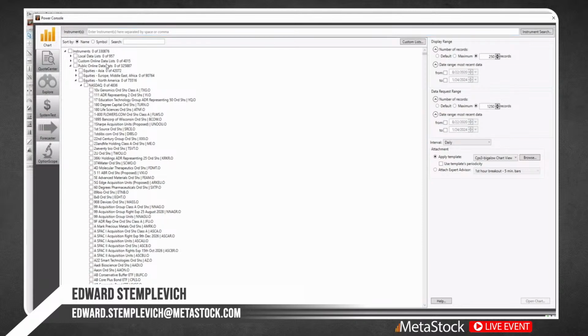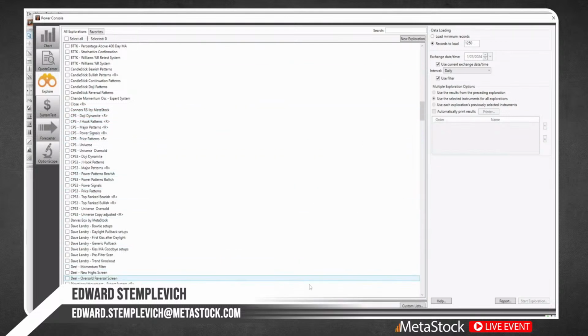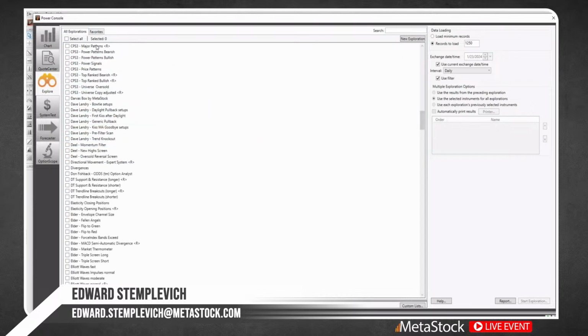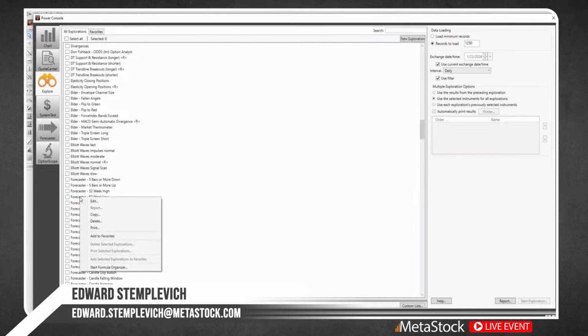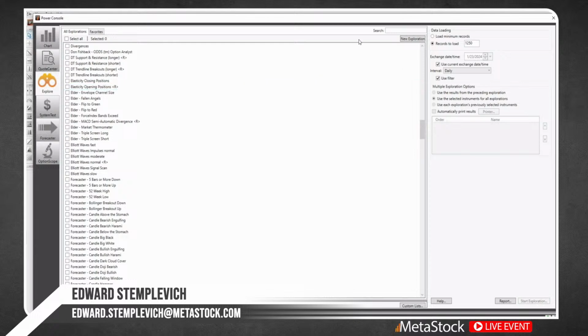So we go back to the Power Console by clicking that P up there, and then we go to the Exploration tab or Explore tab. And again, up top, we have all of our different explorations. So we're going to find one. But because there are so many, we gave you the option to add them to your favorites list. If there are things that you care about the most while not caring about the others, you can always right-click on something and add to favorites. That way, you set it up to your liking. You can jump to those scans really quickly without seeing all of them, because there's a lot.